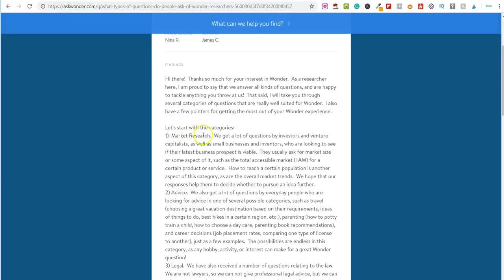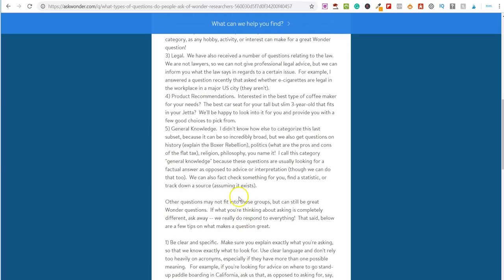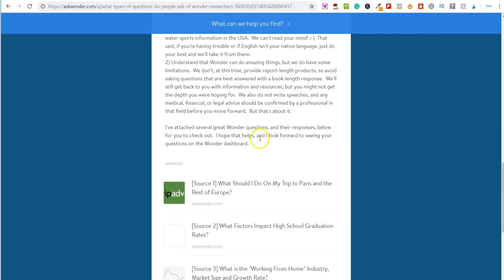You can see on here they've got different categories. They've got market research, advice, legal. Scroll the page down, there's product recommendations and general knowledge. So it's predominantly broken up into 5 different groups of questions, and there's other bits on here about being clear and specific, etc. But don't worry, I'll drop a link to this below. You can go ahead and check this out.